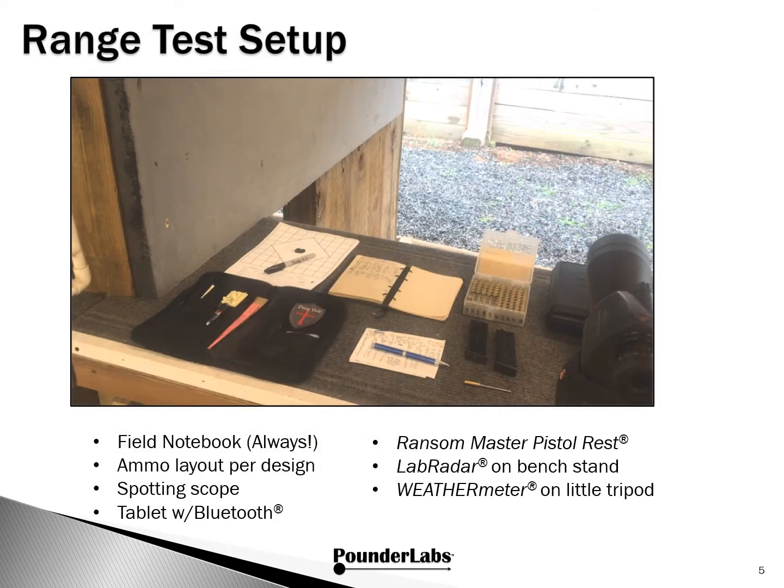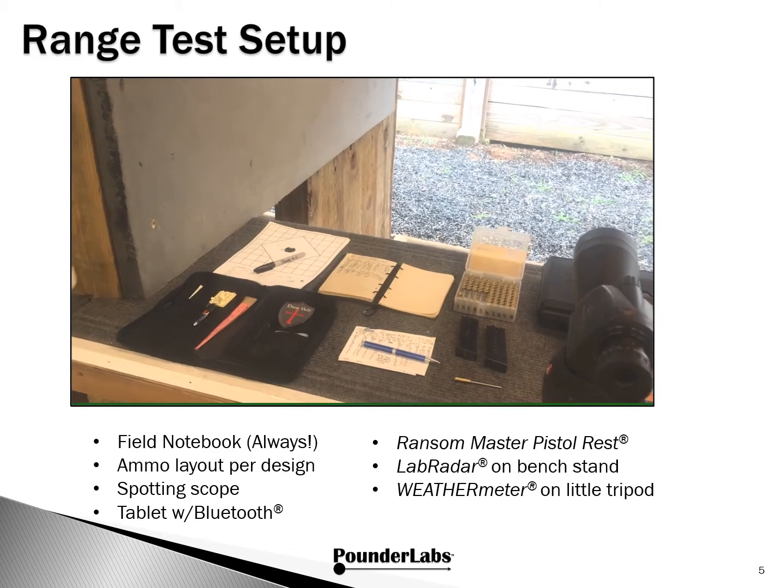Here's a short pan shot of our range setup. You'll find the field notebook always, ammo laid out per our design, spotting scope, the tablet with Bluetooth so we can talk to the LabRadar, and the weather meter. You'll see the Ransom Master pistol rest, LabRadar on a bench stand, and the weather meter on a little tripod. Here we go.